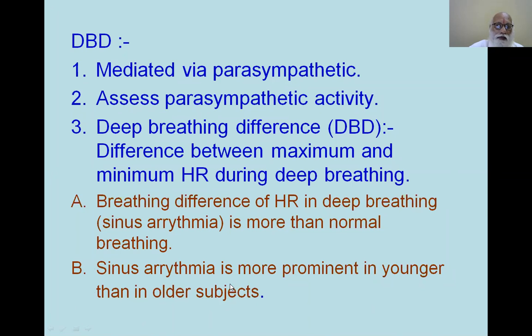So naturally, if you happen to check the deep breathing difference of the heart rate, in my case, it will be less. The difference will be less, but in the younger people, there will be much more. Sinus arrhythmia is more prominent.